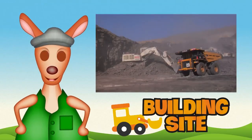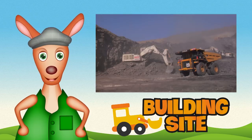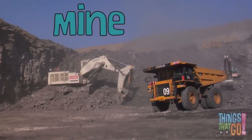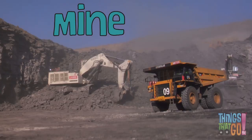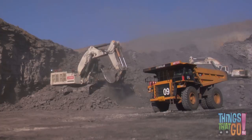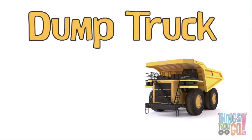Hi, girls and boys. Reggie Roo here. Have you seen a mine before? A mine is a place where machines dig up minerals. There is lots of activity at the mine today. There are excavators digging up coal and a huge yellow dump truck.